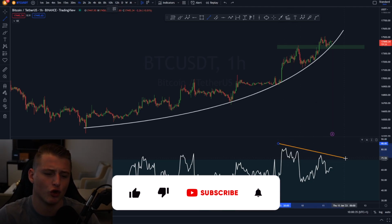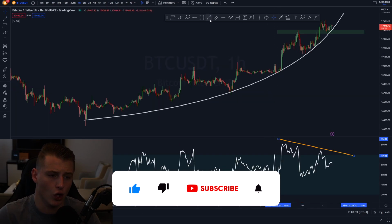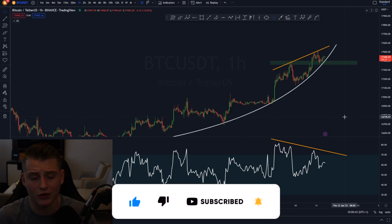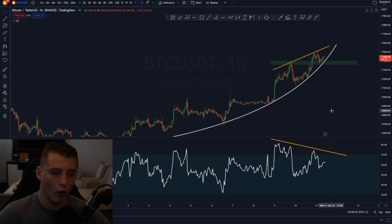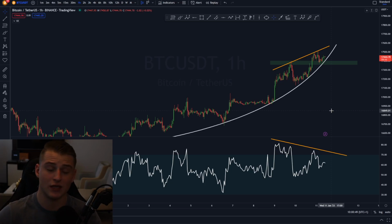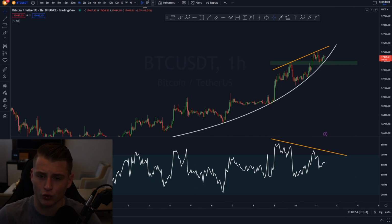Because right now in the imminent short term, we can see the RSI is forming a lower high, while in fact the price action on Bitcoin is forming a higher high. So we are currently creating a bearish divergence. I want to point this out here. We could still see a further continuation towards the upside because we're still in the parabolic trend, but currently there are some warning signals for the imminent short term for Bitcoin.